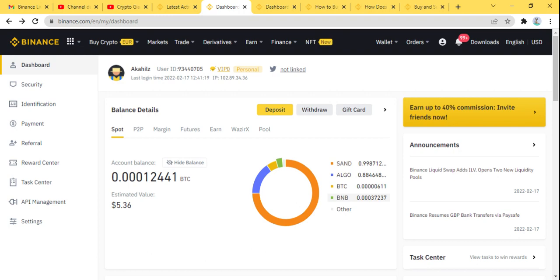So on this tutorial, we'll be talking about how the P2P trading works, how to buy BTC on the Binance P2P using P2P options in Nigeria. We'll also be talking about the Binance escrow service, how this escrow service tends to protect users that utilize this P2P platform, the P2P marketplace.